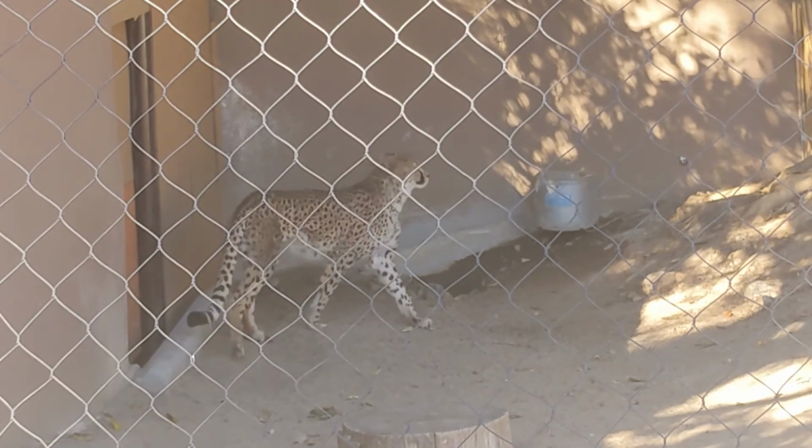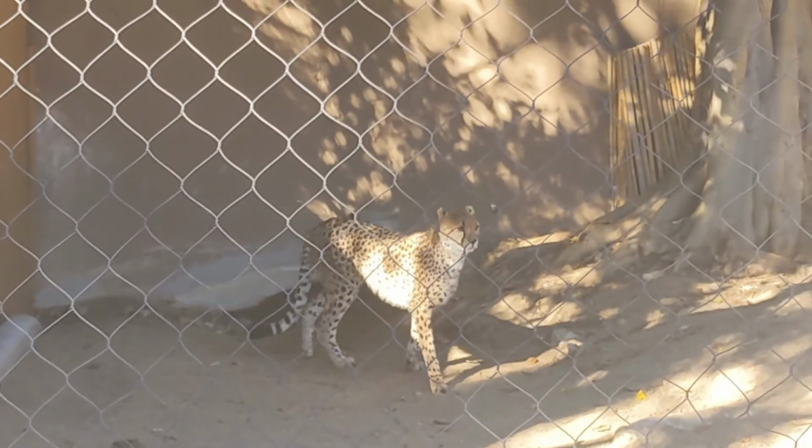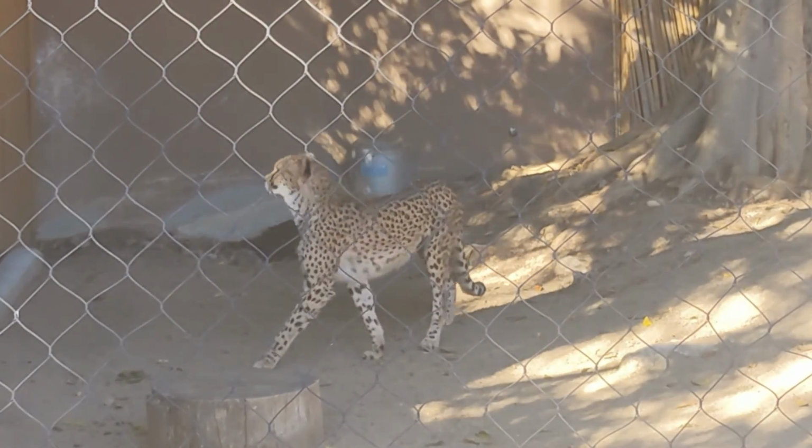Oh, she just wants to go back inside. She's going around that door. She's like, you gonna feed me or what?